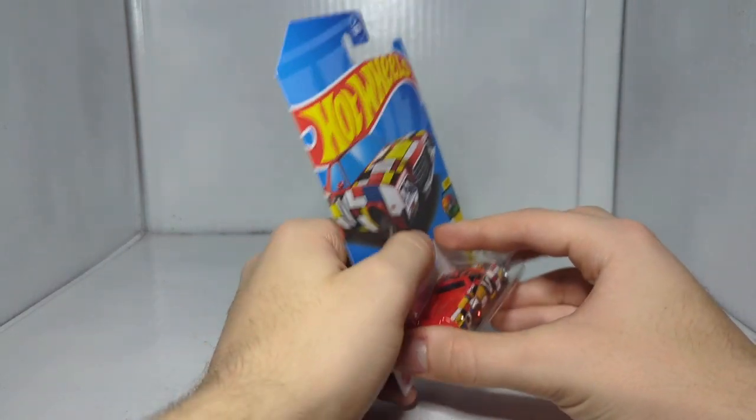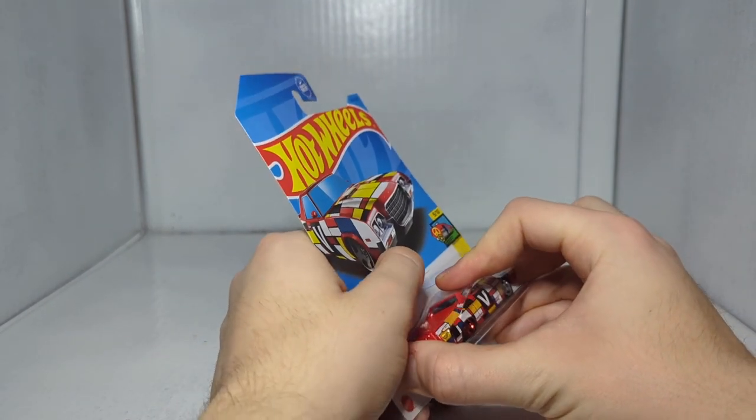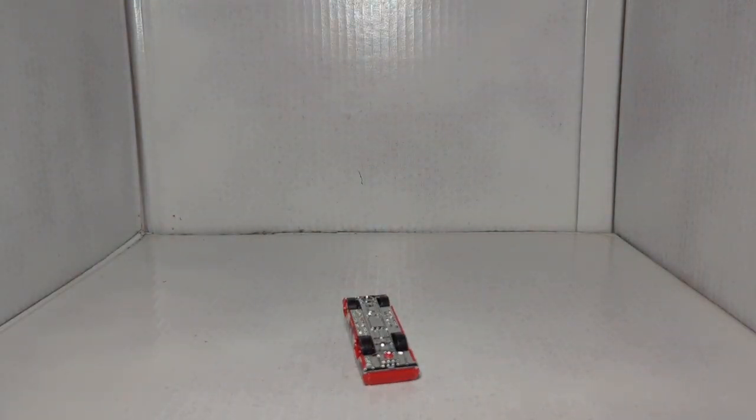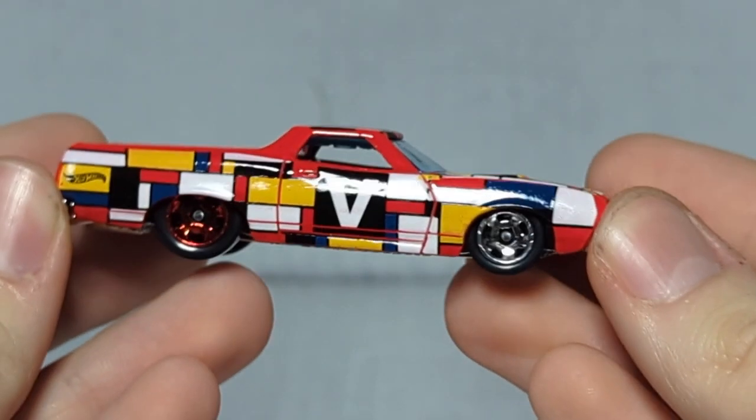But anyway, the 1972 Ford Ranchero, the letter V by the way. Letter V. All right. Get this thing out of here. There's a weird little mark on the card. All right, here we go. So there it is, everybody.